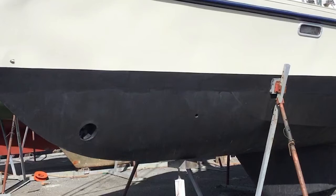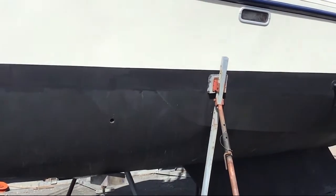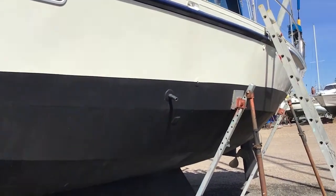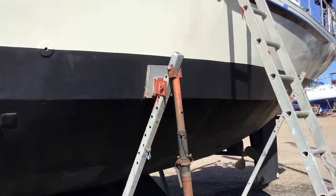Today I'm going to show you a brief walk around of the hull of this 45-foot steel ketch designed by Alistair Hunter of Huntward Boats International. Moving down the port side of the hull, we see the bow thruster, the keel profile, coming up to the prop and the rudder.